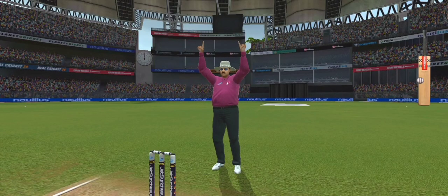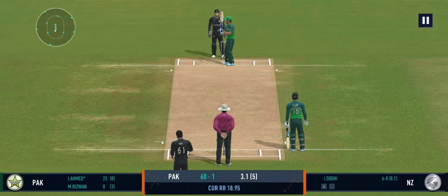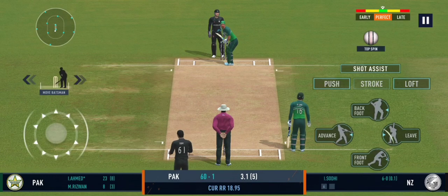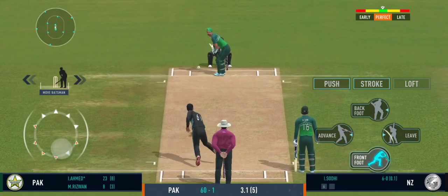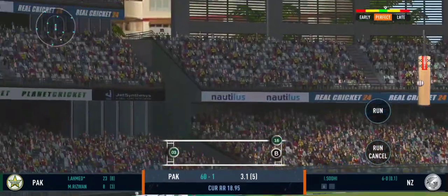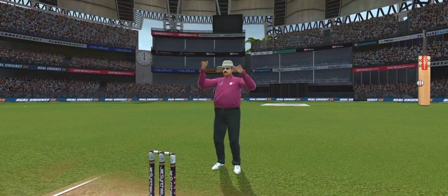Tremendous hit this. That's a crowd catcher. That's a six. They need more boundaries now to make up for their slow start. Good pickup shot this. Has that gone for a six? Yes, it has.